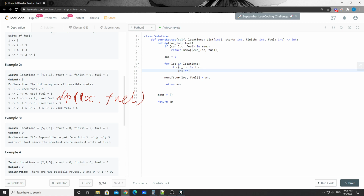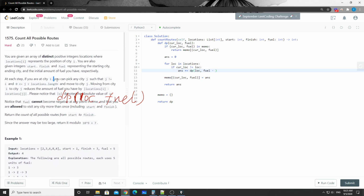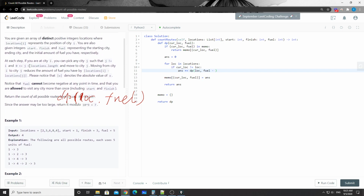From this location, we can go to all the other locations, and the DP is going to be the DP of that location plus the fuel minus... Oh sorry, I missed one description here. Every time you move from city i to j, you consume fuel equal to the distance between those two cities. Oh, and one more thing: the start and finish are not locations, they are indices of the city. So you start from index 3 and finish at index 8. Here it's using the index, not the actual location, and here I'm using the location, not the index.